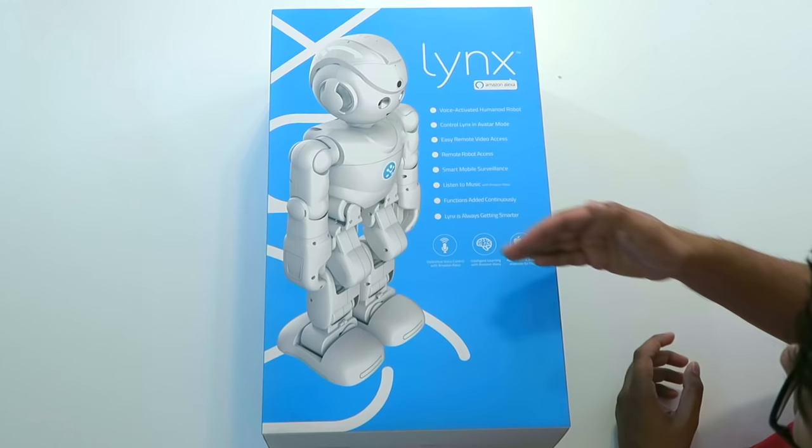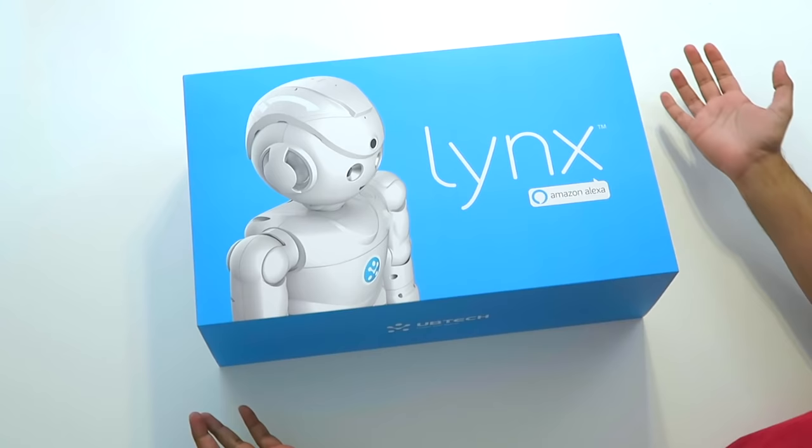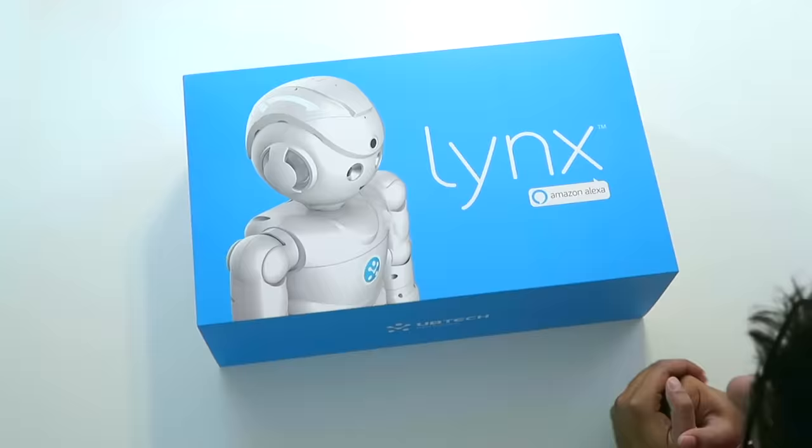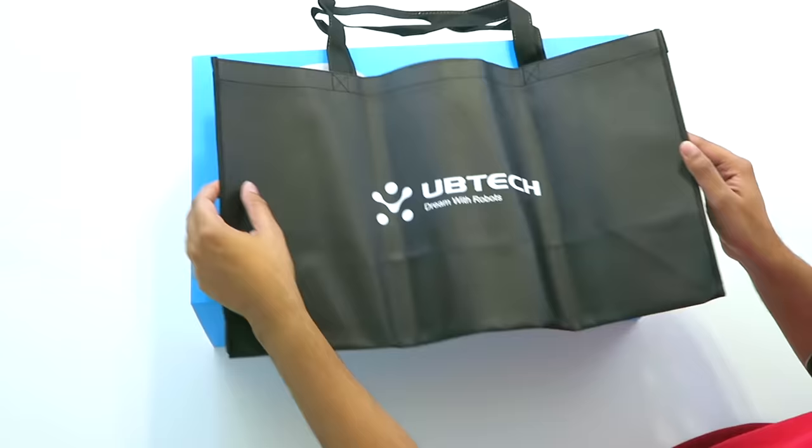It's got instinctive voice command, it's got intelligent learning, and you can use your iOS as well as your Android to control it. So on the front itself, it just shows the robot again on the cover, appearing to the side, and it's got a very interesting look to it. I love the white color of it, and the box itself is very nice and appealing, I would say, nonetheless. So this here is a bag to carry the robot itself, so you can just put it in there and take it wherever you want. So let's go ahead and put that to the side, and let's open this up.